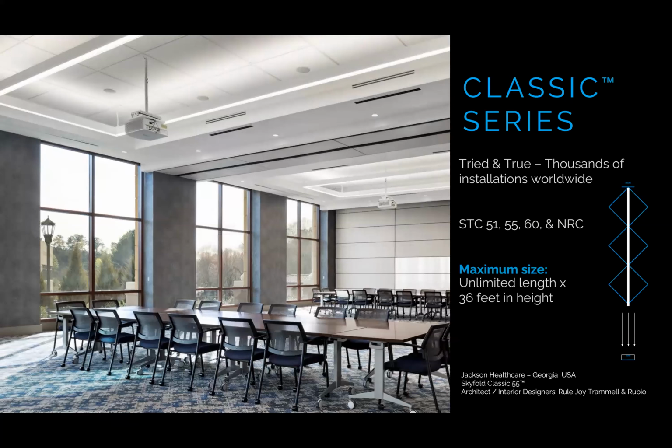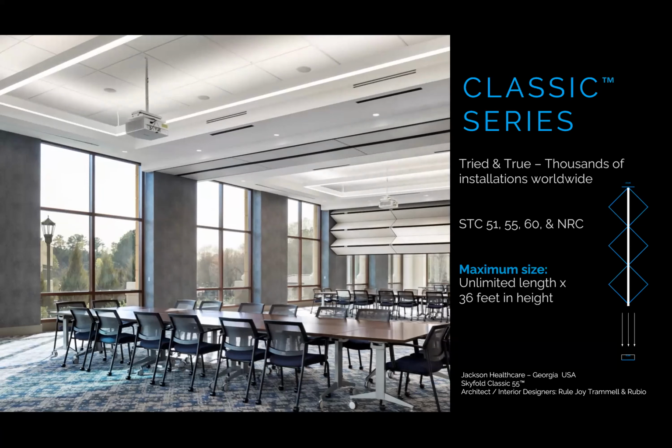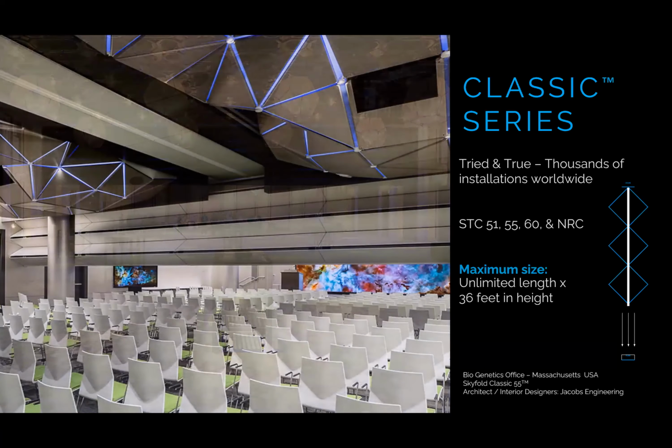The Classic series has products that range from 51 to 60. And like the others, I forgot to mention, we also have panel absorption capabilities for NRC. So any type of hard surfaces that bounce sound in a room, we can help absorb that sound. This has become our big wall series.